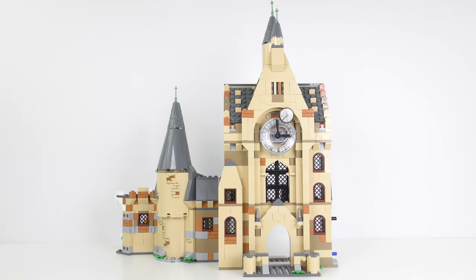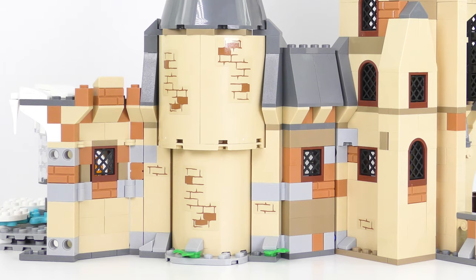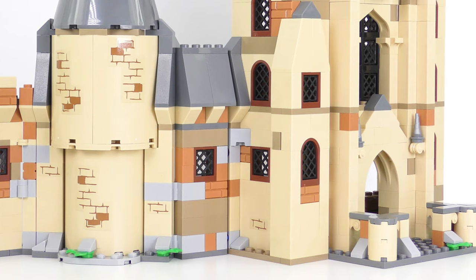So this is the Hogwarts Clock Tower, and out of all of the components of Hogwarts so far, this is definitely the tallest. It stands just over 13 inches or 35 centimeters high, which is a little bit more than my LEGO ruler. In terms of its width, it's about 13 inches wide or 34 centimeters at the peak. Needless to say, you'll need a lot more room if you're going to hook it up with the other sets.